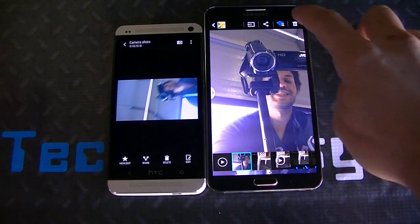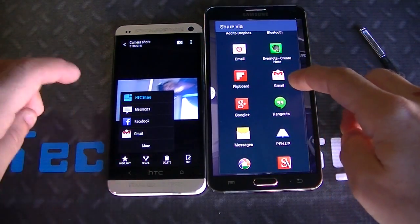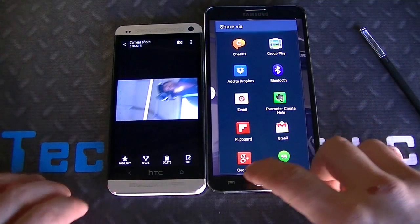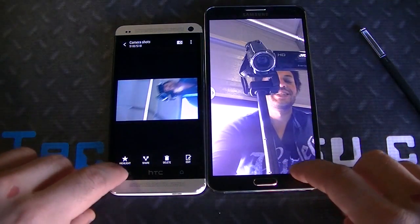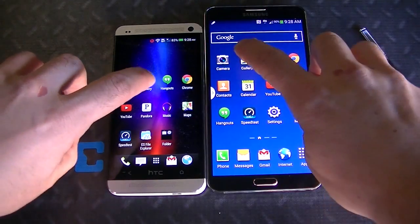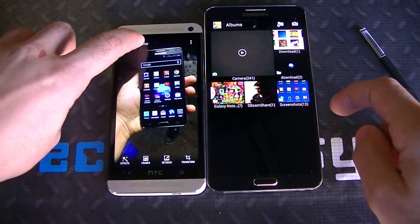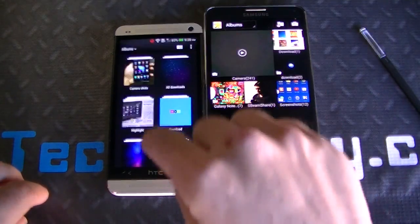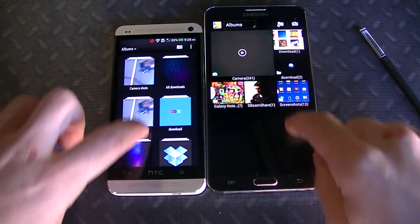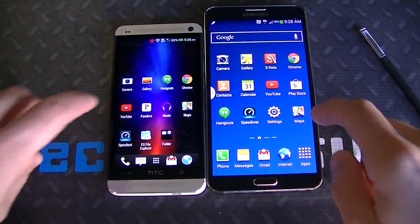And of course you also have sharing options, which you could share through third-party apps that sync in here, etc. So you have various different sharing options. You can highlight and whatnot. And the galleries are both comprehensive. You can create your own folders and you can do all that good stuff. You can see the gallery here. So again, inertia effect. So let's exit out.